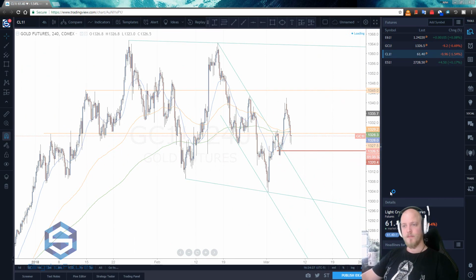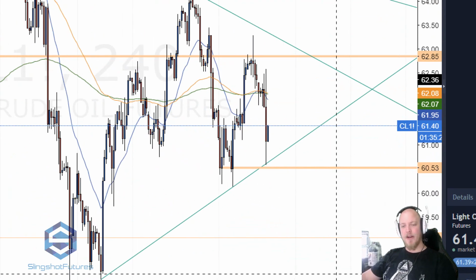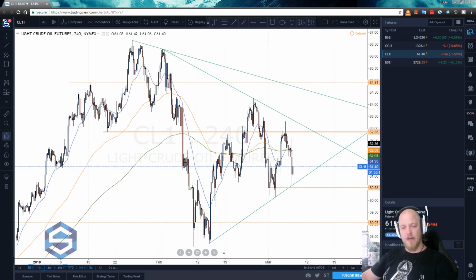Over on crude oil, still stuck inside that wedge. Nothing's really changed. We did come down and low test that wedge bottom, coming back down to retest some of those low closes. Missed it by just a little bit, but a lot of things all lining up in the same place. We have rising wedge bottom support. We have the horizontal support at 60.53. And we also have, if you measure up from low to high, around about a 61.8% floating in that same location as well. So a lot of things kind of finding some balance at around that 60.50 to 60.60 area, and the buyers seem to have responded in kind.